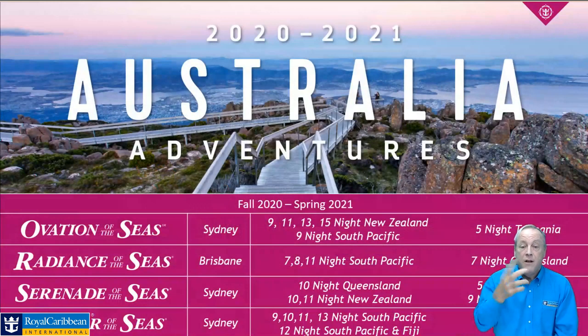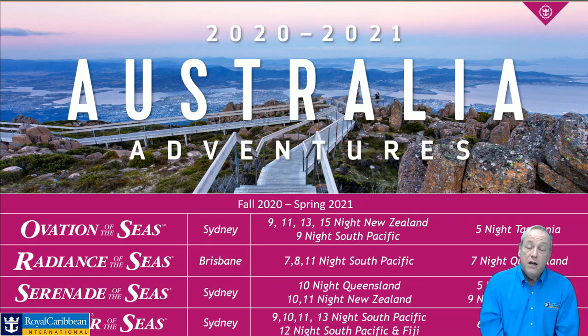Let's move on. Australia, we've got four ships doing Australia. We're doing New Zealand, we do Fiji, we do the South Pacific, and great ones. Again, book a cruise out of Sydney and call up one of your Delta Vacation, Pleasant Holidays, and put together a land package and combine them both. They're coming that far, you might as well let them enjoy it.